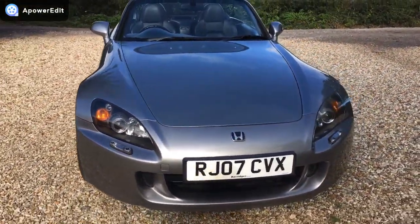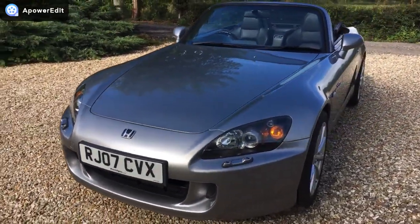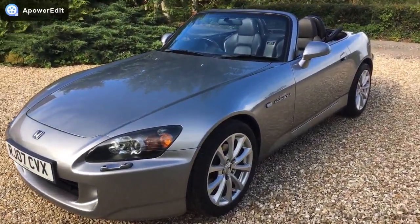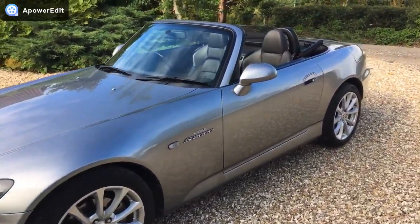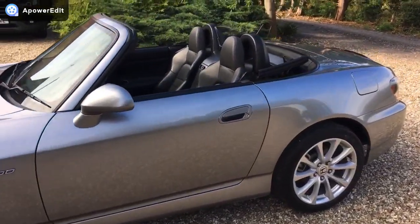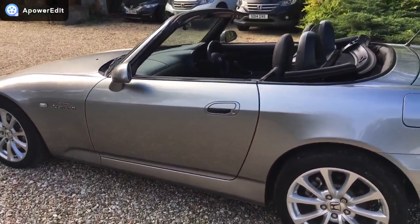So now, as promised, just a quick walk around with the roof down, because obviously it changes the look of the car completely, although it is one of these cars which actually looks really good hood up or down, and the same can't be said for every car. It really is a gorgeous looking car. You can see why they are massively popular and hugely collectible cars.